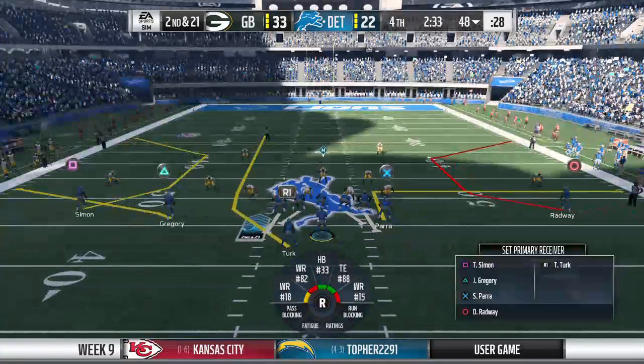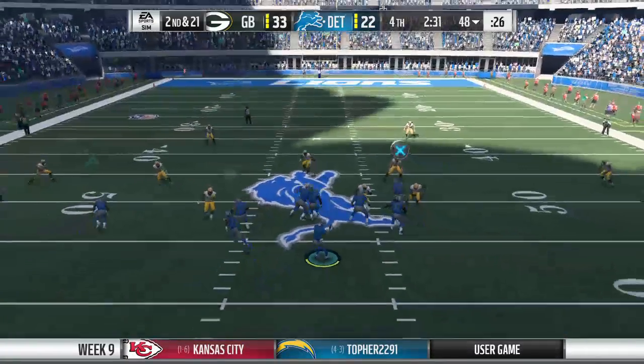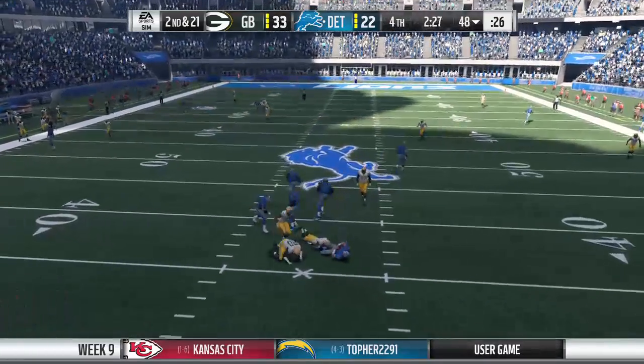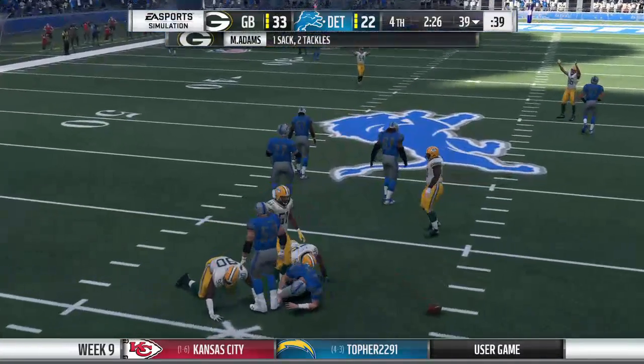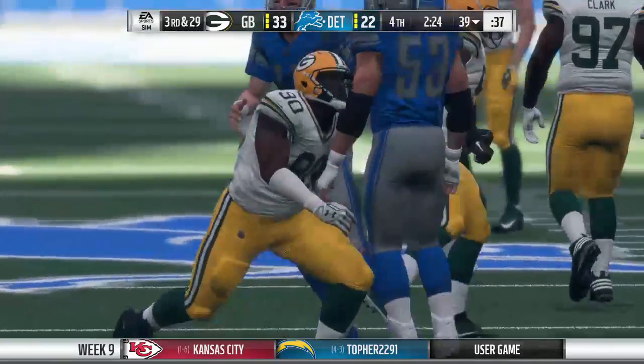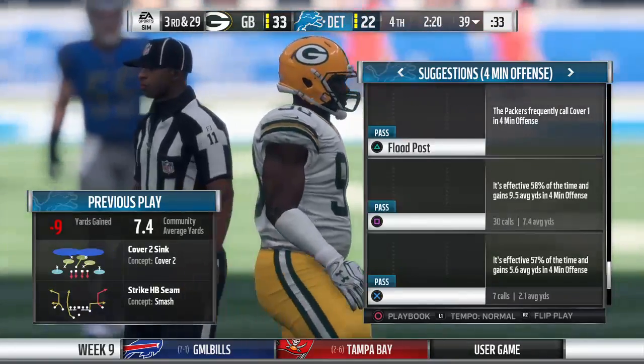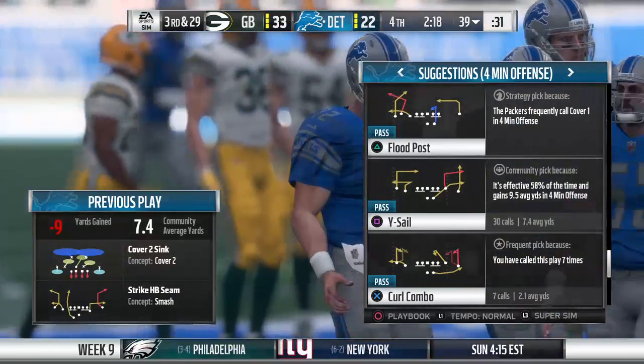Now let's go. Green 39. He'll look to throw. Under pressure again, and down he goes again. Montravius Adams in there to get him. And this pass rush strong now. That's sacks on back-to-back plays.